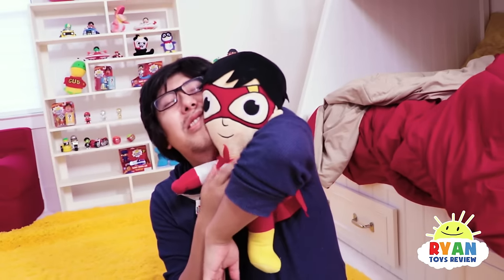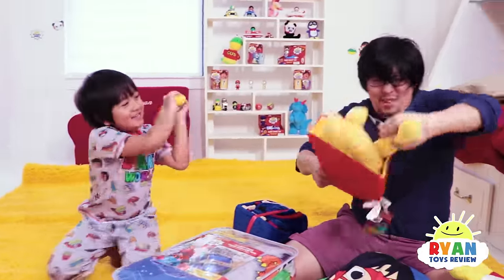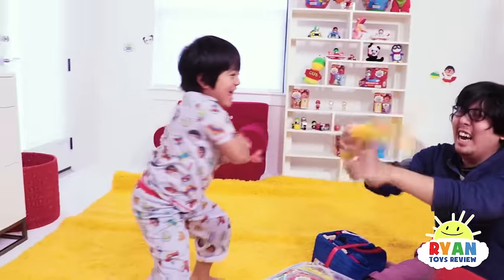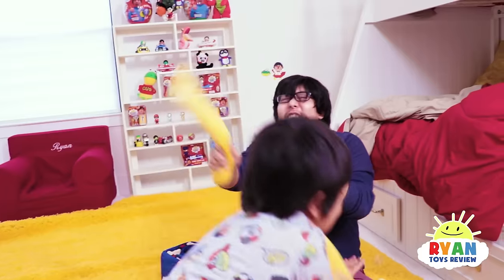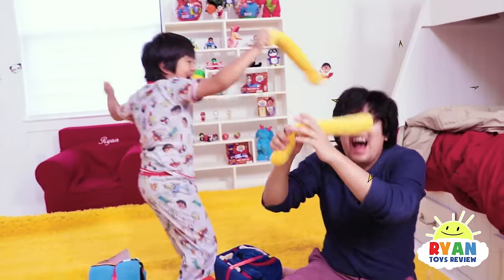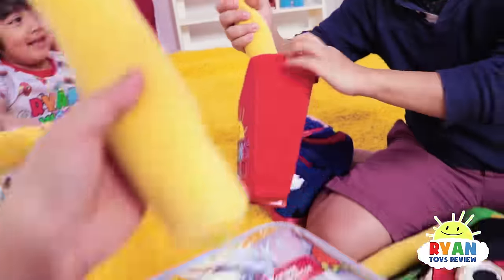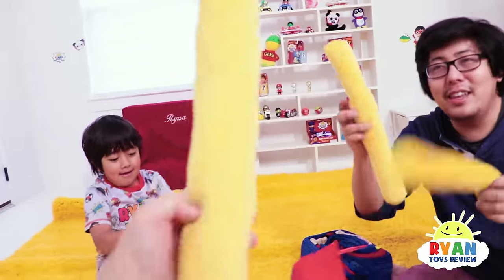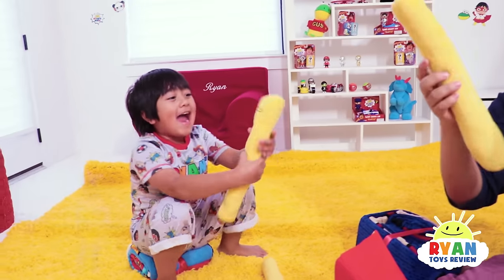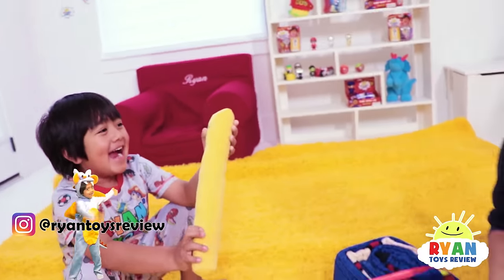It's so cute. French fries! Whoa! I got my french fries. I got the whole bag. And the funny thing, kids, is that one of the french fries has a face on it. What? Can you find which one has a face? One has a face? Which one? Oh! Ryan got it. That's a fun game you can play.